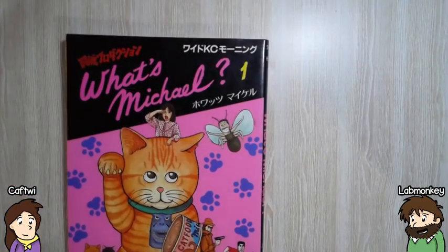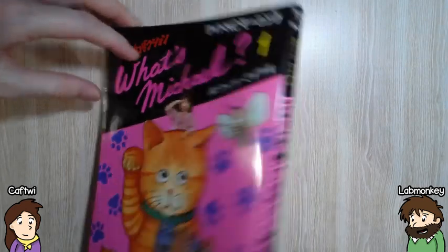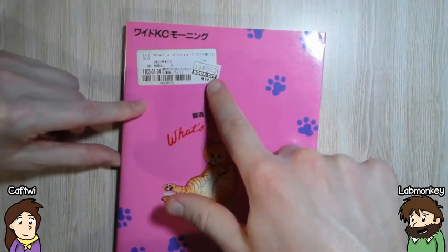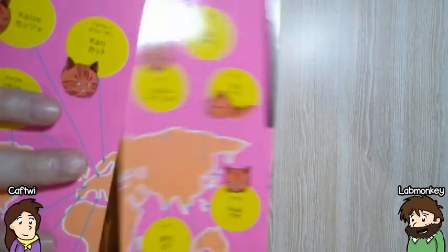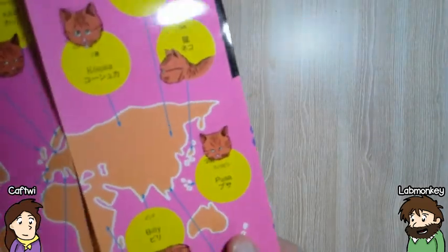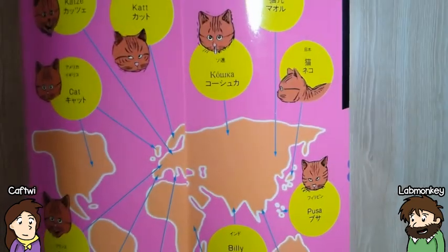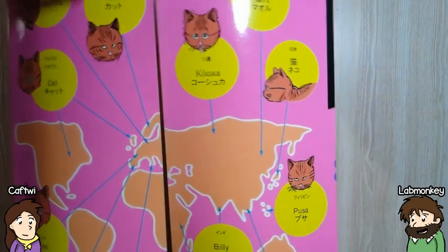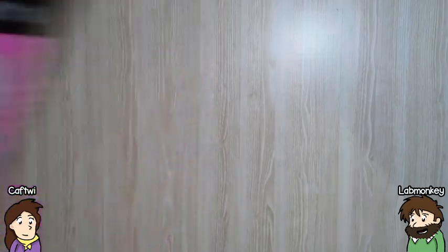So that's number one. Maybe don't open it too much, I'll be careful. But also, what a classic cat pose. Oh wow, I paid a premium for that. I'm trying very gently, because these What's Michael books are just hanging in there. But it does line up. I might hit the focus button. Very nice, little cats around the world, a map of cats. It's what they're called in different countries. That's very cool. I will carefully take that one away.